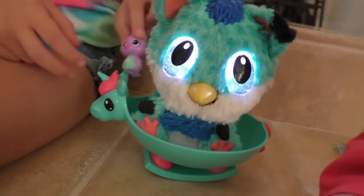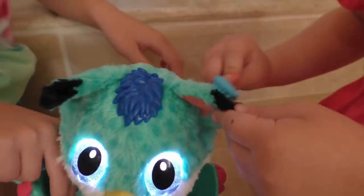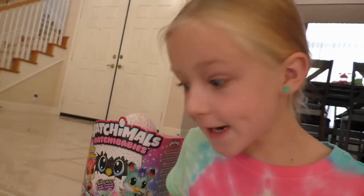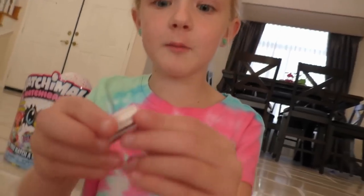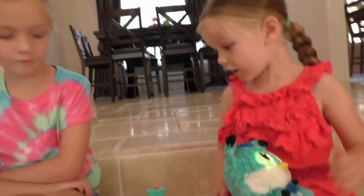Is it rocking in its rocking horse? Let me just brush him. Oh, yes, brush its hair. Give him whatever toy he wants to play with. Oh, and guys, we have this thing. Did you guys know there's a secret message in here? Yep, it says Hatch-a-boy. Chin, you should get the high chair. Okay, let's use all smooth and brush, guys.